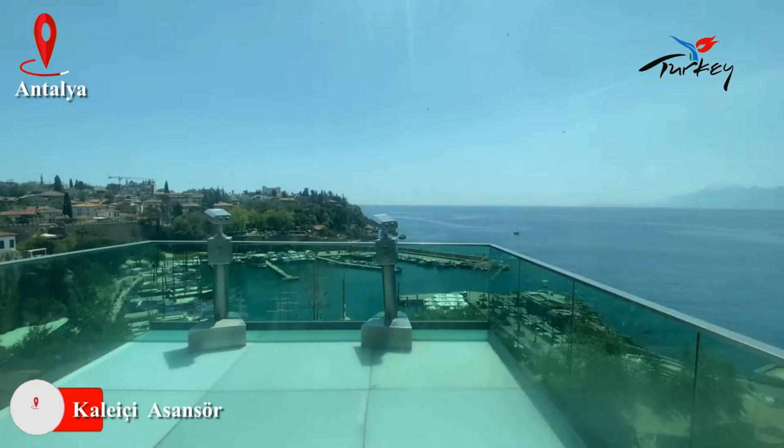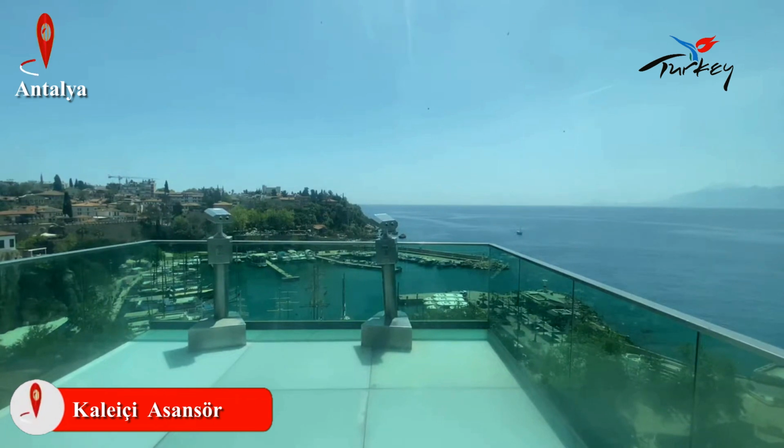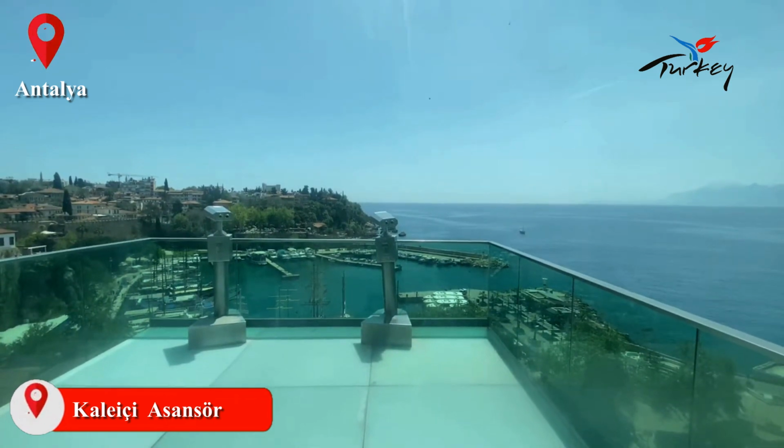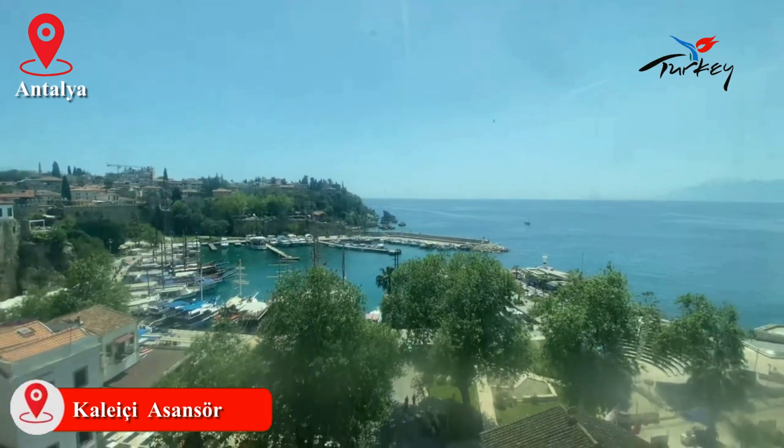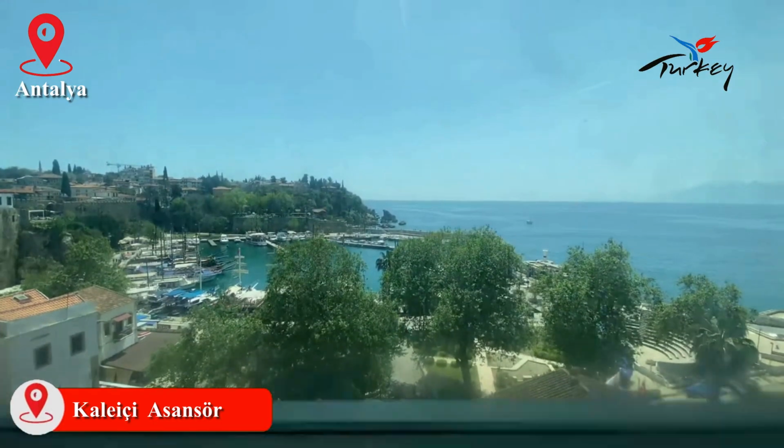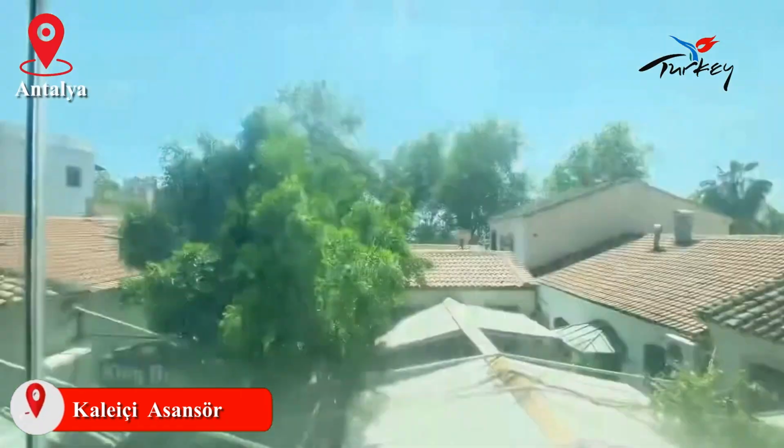If you want to watch Antalya from above, your address will be Kaleiçi Panoramic Elevator. Kaleiçi Panoramic Elevator is a place that can be preferred by those who want to see their surroundings from a wider perspective while visiting the historical area. Thanks to this elevator, you will be able to see the historical buildings in Kaleiçi in all details and make a short map of the area.